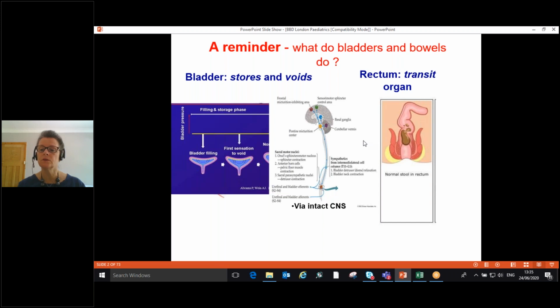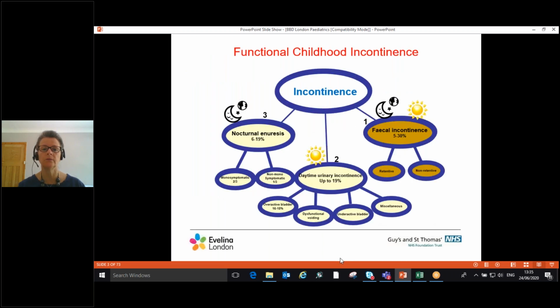The consequences, of course, of disruption in this axis is that your bladder and bowel don't work properly and you can end up incontinent. And very importantly, with the bladder, you can get very raised bladder pressures, which can slowly but surely knock off your kidneys over time. So that's why, particularly with neurogenic bladders, we look after them extremely carefully from the word go.